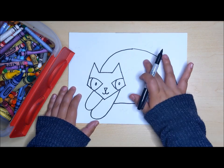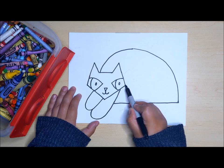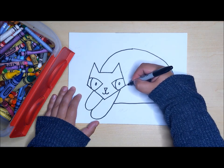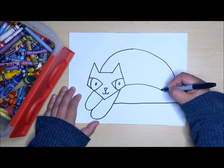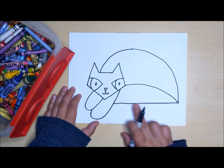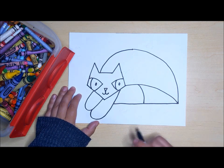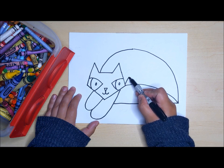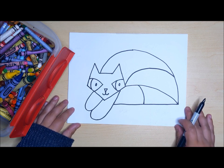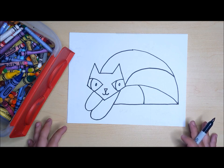We're going to separate this body into sections. We're going to start here and bring a line that curves down and ends here. So we're going to go here and bring a line that curves here. We will be separating this section into two, and we're just going to separate it here. And we're going to add one more separation from here onto that area. And we have our abstract cat.